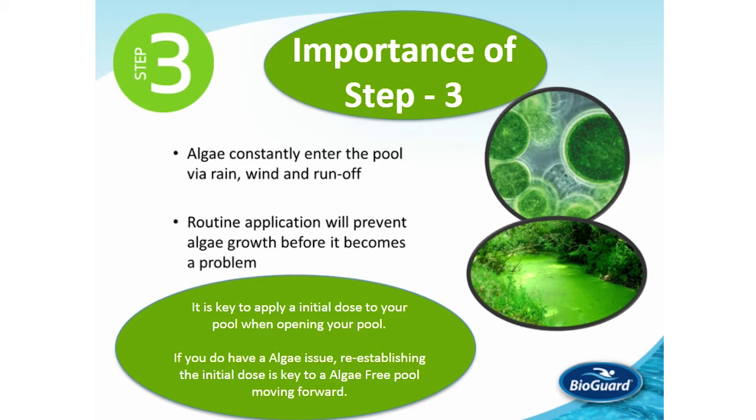Add the preventative algicide on a weekly basis. You're actually going to add it in an initial dose to start off with to create an algicide bank, and then you're going to top up the levels on a weekly basis. So even if your chlorine level does drop below 1, you still have protection in the water against algae. You won't get an algae bloom. So let's take a look at some of the algaecides.